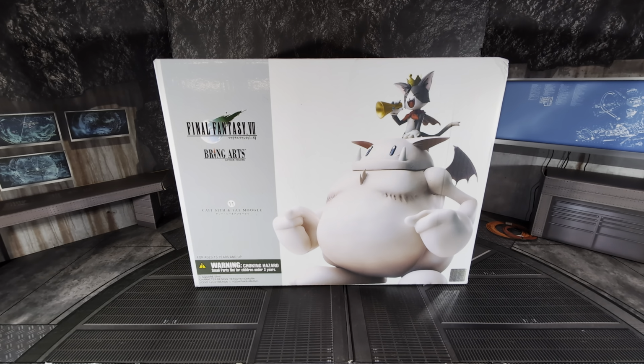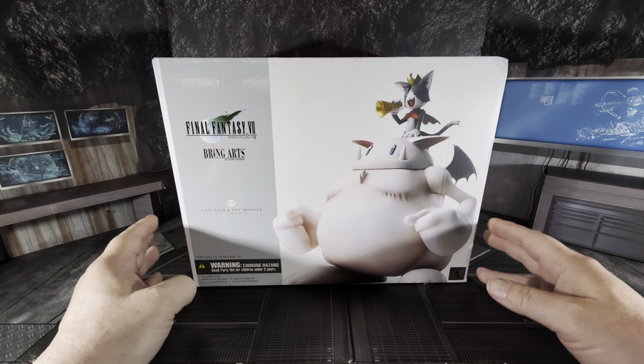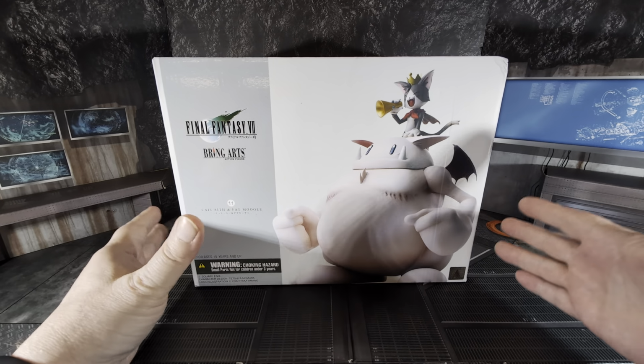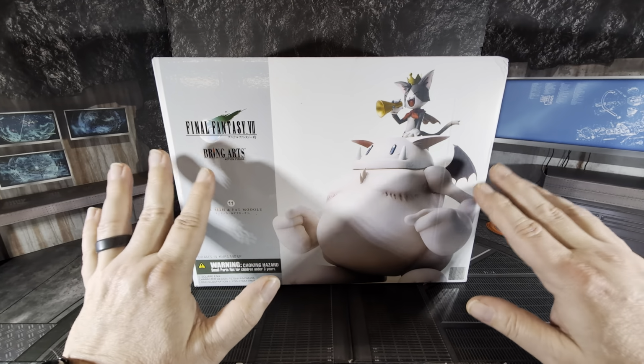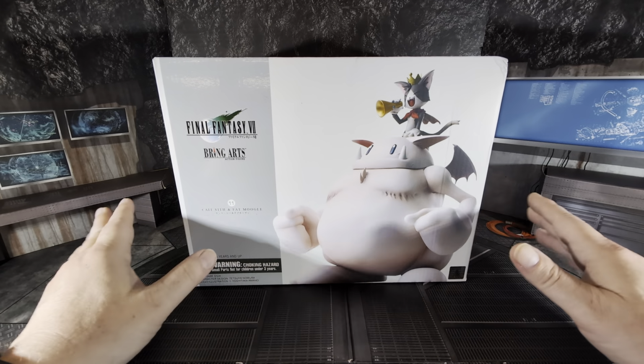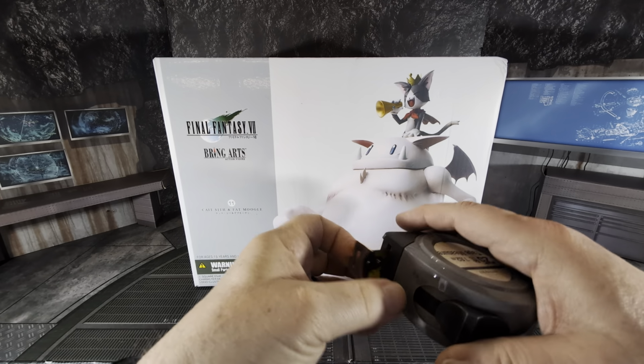Square Enix's Bring Arts Final Fantasy VII, Cait Sith and Fat Moogle. And holy cow, is this box massive. This thing is a beefcake. If you've seen my other videos or if you've been collecting these Bring Arts, they're 1/12 scale, 6-inch figures on a small side. And this box just blows the rest out of the water. This thing is massive. In fact, I have a tape measure here.